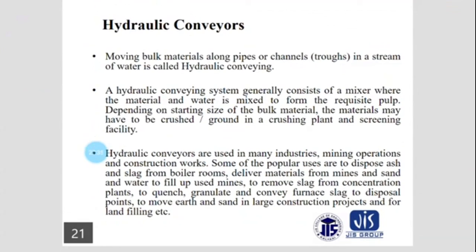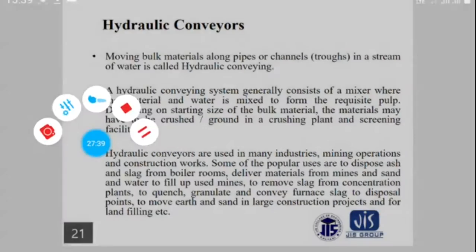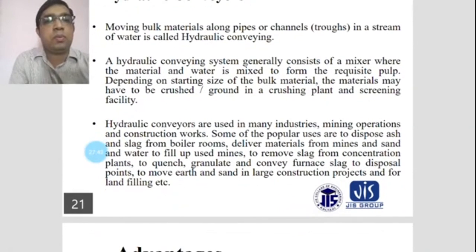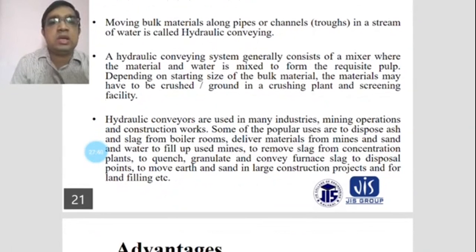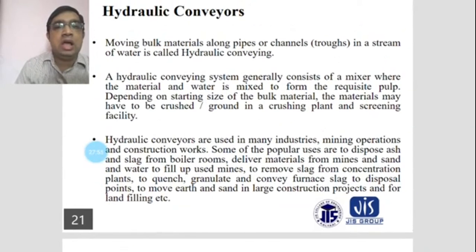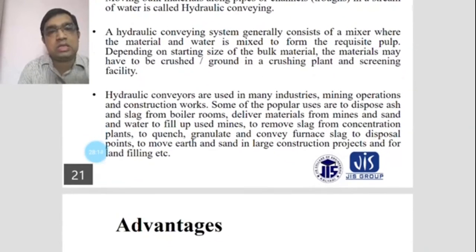Some of the popular uses are to dispose of ash and slush from boiler rooms, to deliver materials from the mine, and sand and water to fill up used mines. Others are to remove slag from concentration plants, to quench granulates and convey furnace slag to disposal points, to move earth and sand in large construction projects, and for land filling.